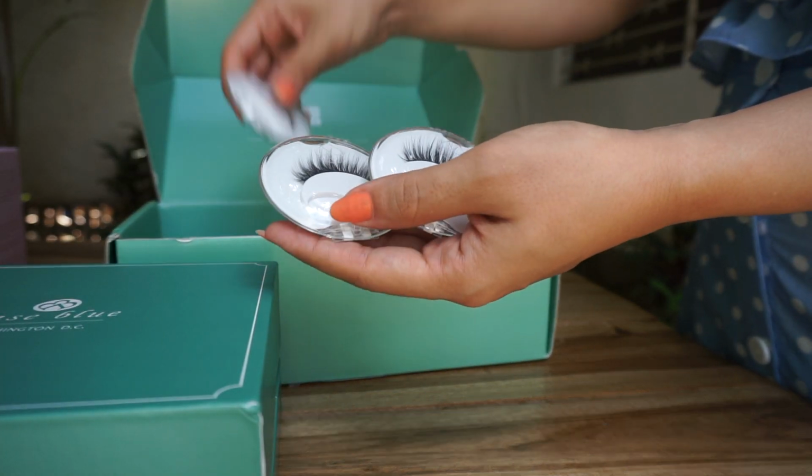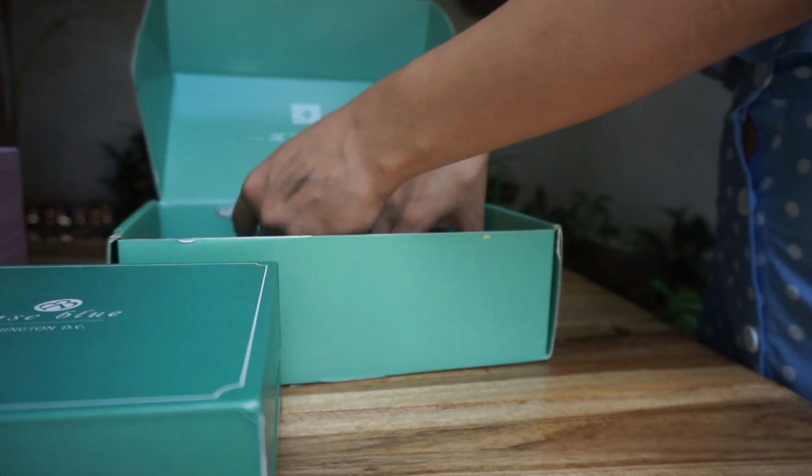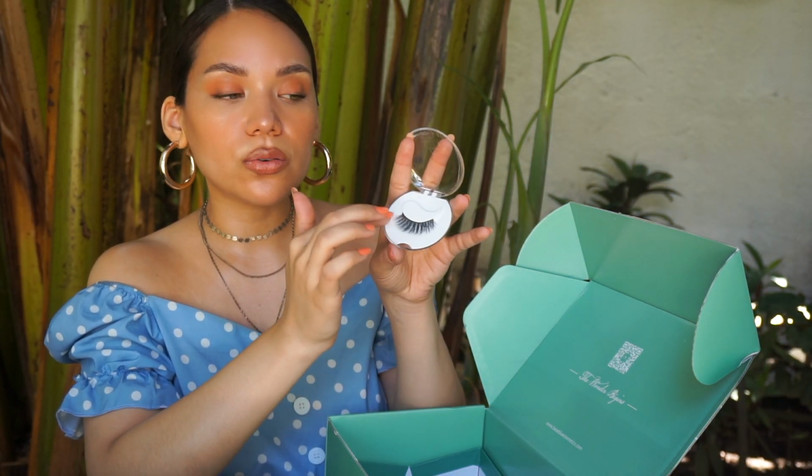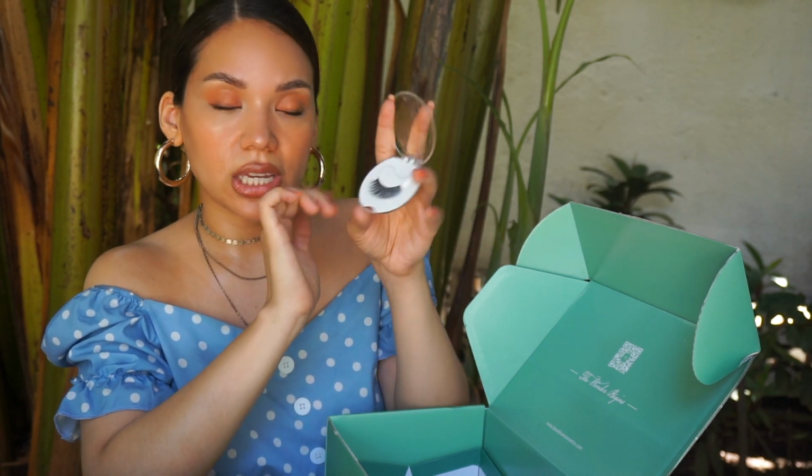They also sent me lashes. Oh my god, I was literally about to go buy some lashes. These are gorgeous. Oh my god, they are so soft. And the band is really thin. Oh my god, it's so nice. Thank you so much for that. Look at how pretty that is.